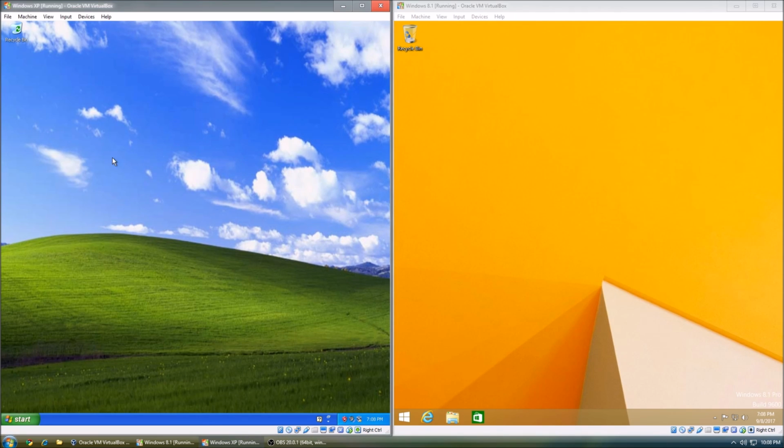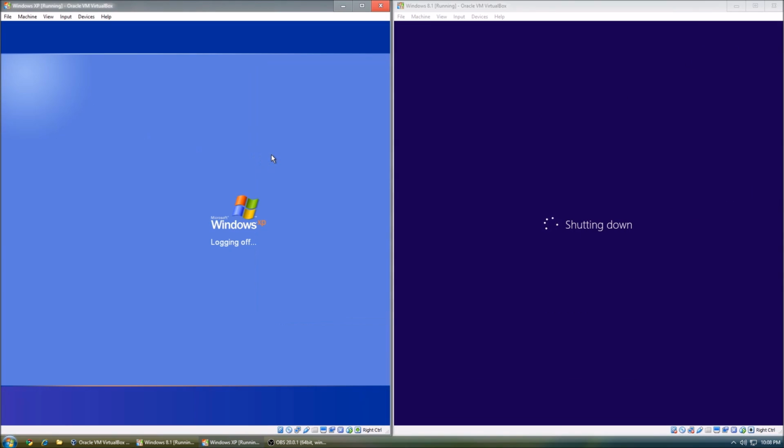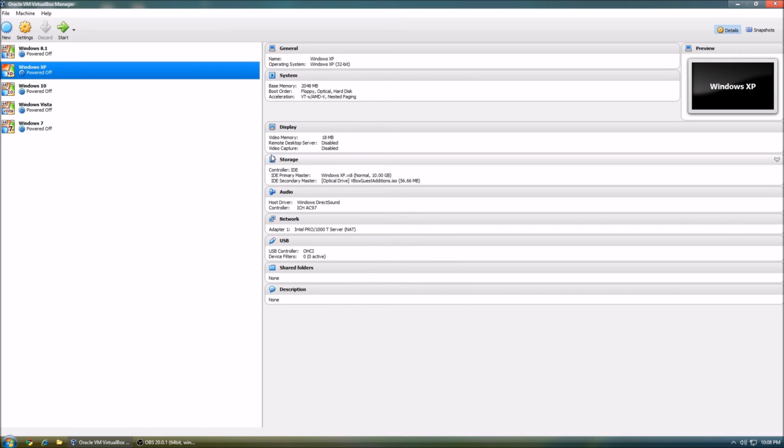Look at this mouse. So let's go ahead and do this in 3, 2, 1, and shut them down. Alright, so Windows 8 did shut down faster. Yes, it did. Look at that. That was a delay. But pretty much no one cares how long it takes to shut down their computer. I just did it because why not?